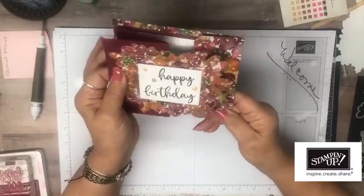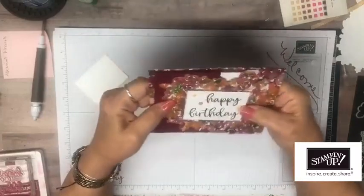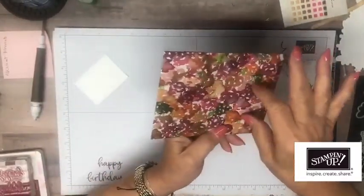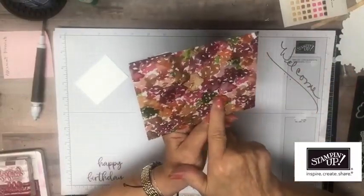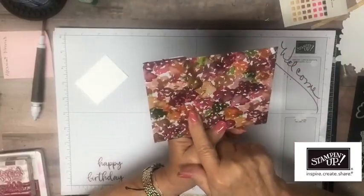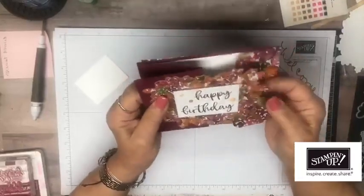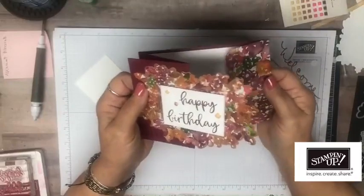I did order some larger return address envelope labels to go on the front, because this is a little bit too busy to write just on there. So I ordered some of those from Amazon, Avery labels, so I can write on those. And now you've got the coordinating envelope that will match. And again, that was on June 28th.